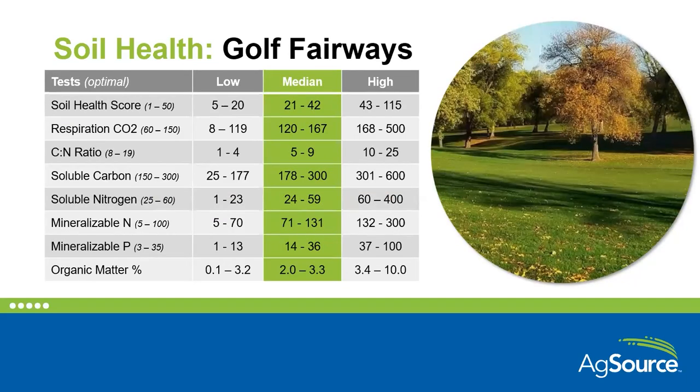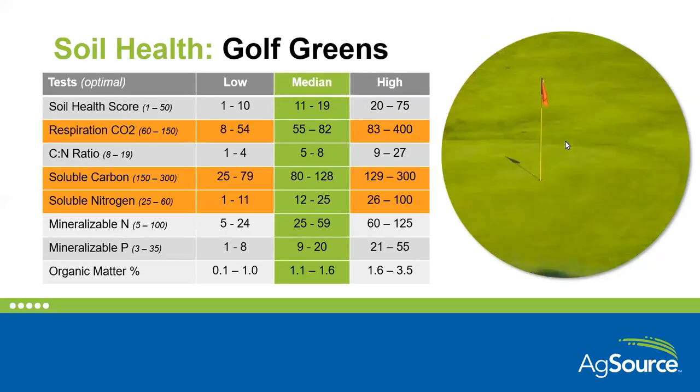But when you look at the manufactured soil, the golf greens, very different picture. The median values are about half of what they were in the fairways, tending to be on the low side. So if we use the same scores, same ranges on the golf greens that we use in the fairways, the situation, the recommendations, the interpretations would be, well, these golf greens are in poor soil health. That may not be the case.